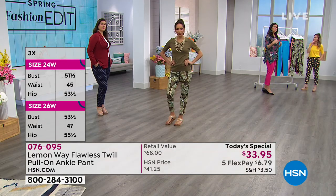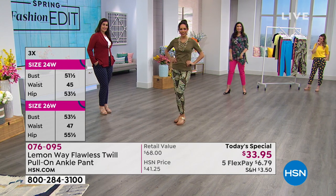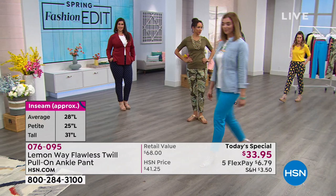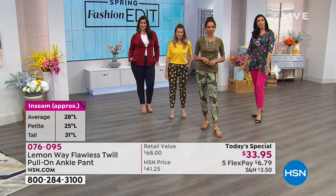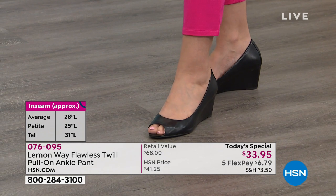So we talk about those three different lengths, and I want you to notice here, because even you'll notice me, I'm actually wearing it in the regular length here, okay, because they didn't have a tall for me back there. So I just came back over here for a minute so you can see. You can do that in the summer because it becomes a little bit of a capri on me because I'm very tall, or an ankle pant like that as well, okay?